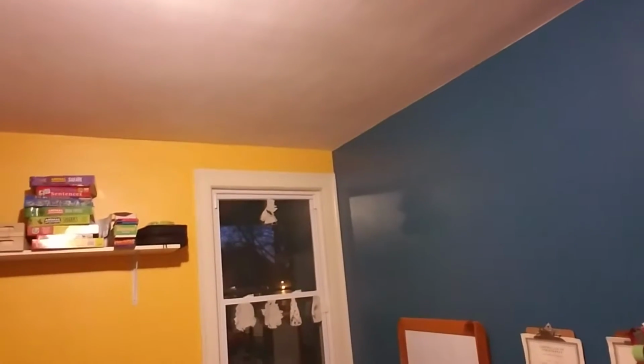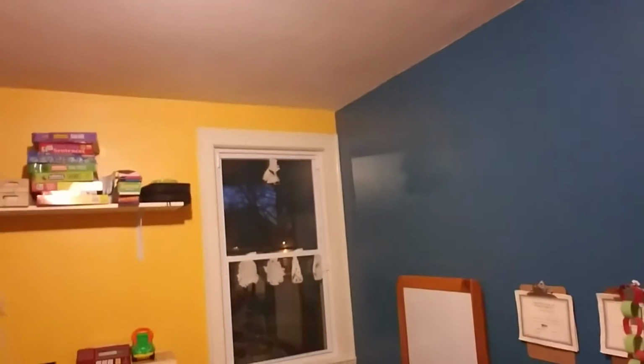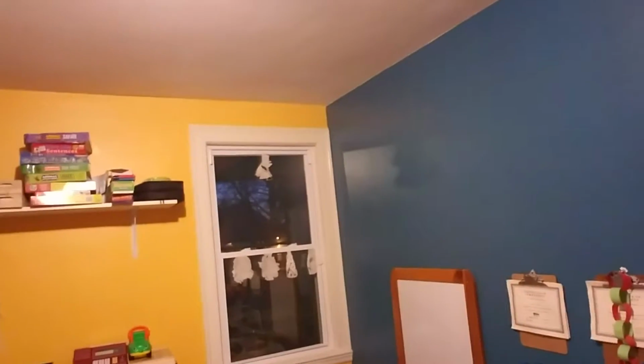And then we are likely going to put either loft beds or a set of bunk beds and a desk in here. We haven't really decided. We're going to let the kids have some choices as far as that's concerned, because really, I mean, it's their space.